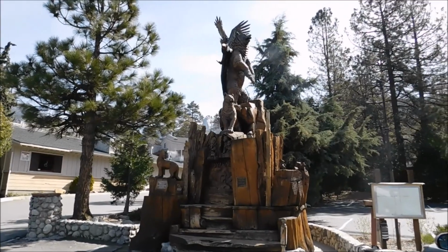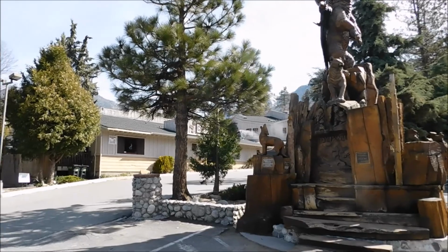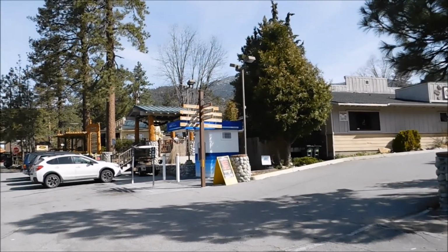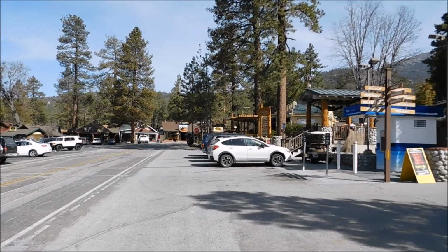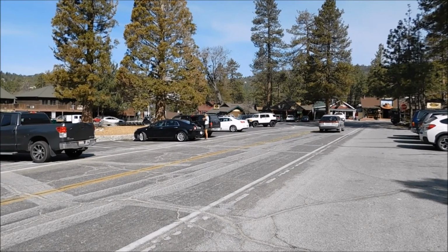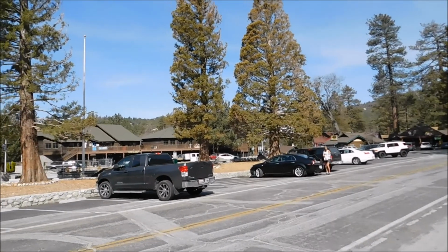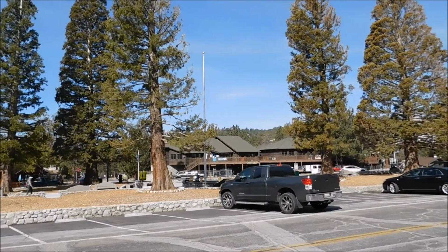Well, today is March the 10th, and we're in sunny Idyllwild at an elevation of approximately 6,000 feet. We're going to be doing a little hike on the Deer Springs Trail, and we've just had a cup of coffee, and Sheila's getting her boots on in the background there. We're just down in the village town square. It's a beautiful day, about 75 degrees. Good day for a hike.